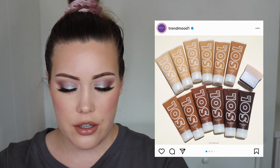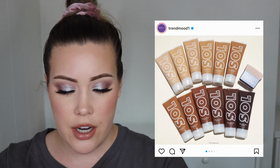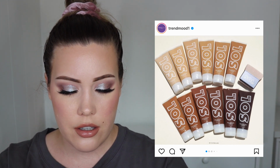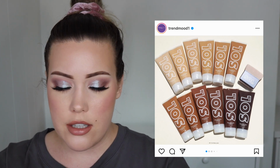There's another one by Soul Body. I wonder which one has a better shade range. So this is by Soul Body. It's the new face and body makeup. Decent shade range. There's only 12 shades, it looks like, of the Soul Body one. Maybe that's not all the shades though.